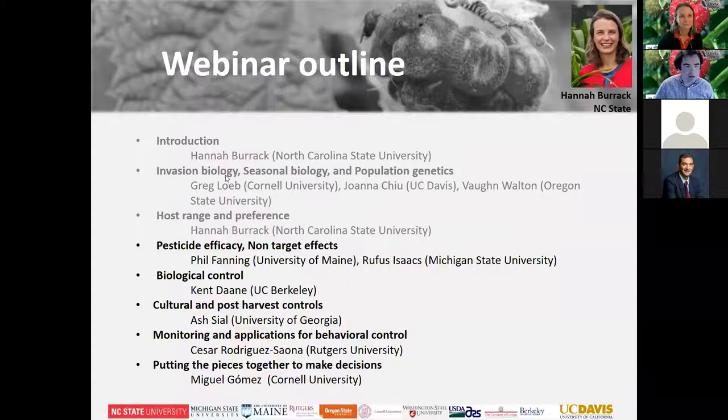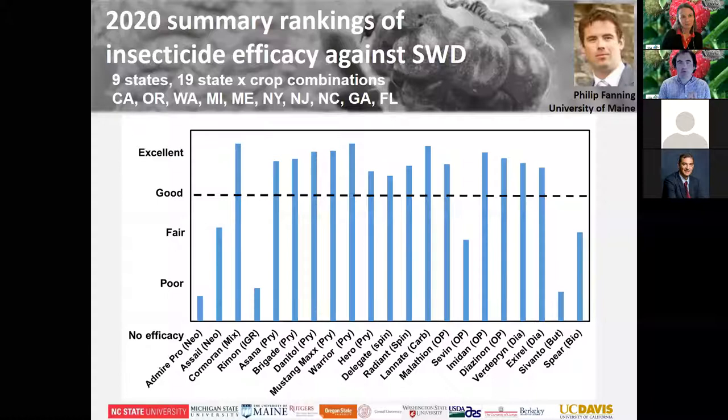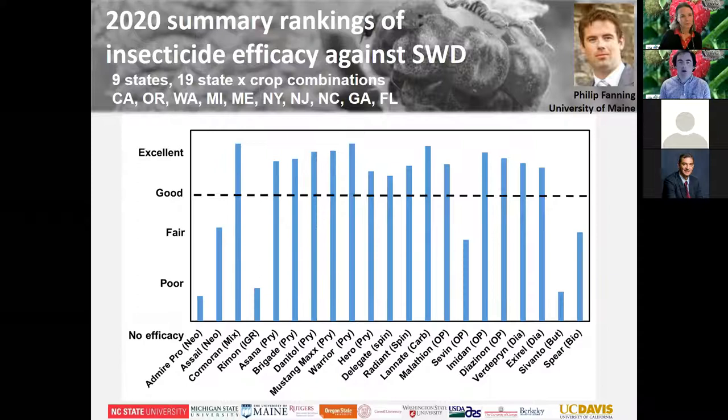So I'm going to talk about pesticide efficacy. If you flick onto the next slide there. So when we think about pesticide efficacy, really we want to use our best products. Like was pointed out with Vaughan's model, we really want to use good products early on, but generally we want to choose very efficacious products.